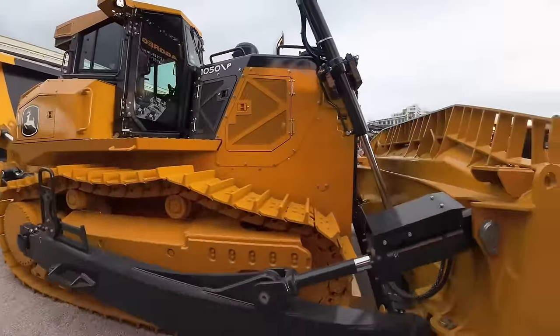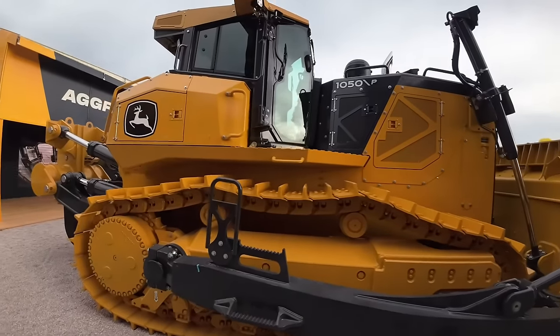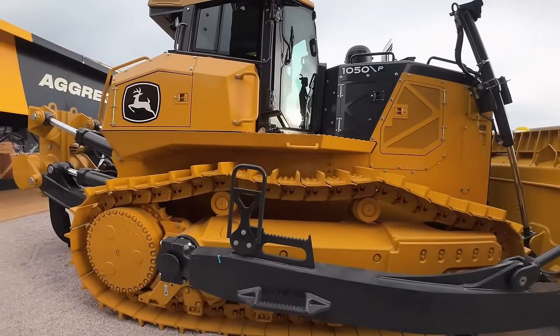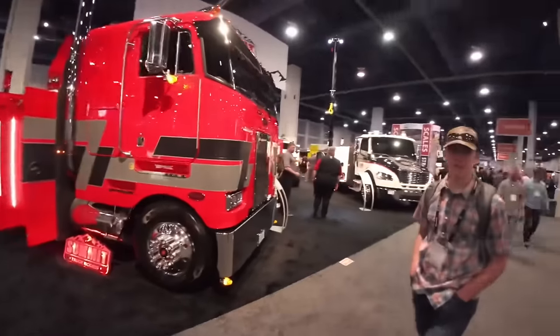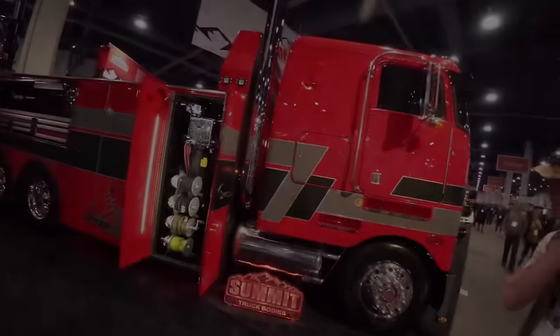A big 1050. We had one of those, didn't we? Yeah, the big old dozer. I'm making a nice service truck there, bud. You have to keep it that shiny, though.